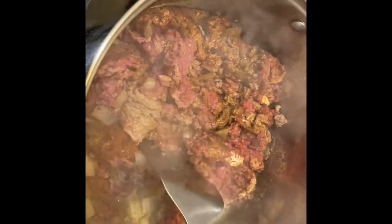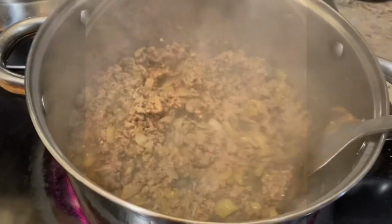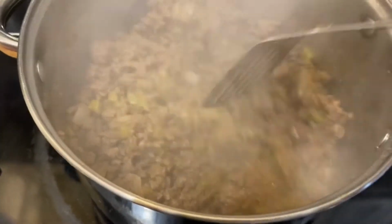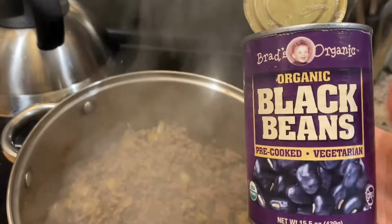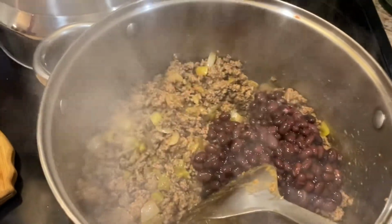Now this night is when I made a big batch of ground beef, and so it's for taco soup. So I'm adding lots of Mexican flavors: cumin, chili powder, paprika, onion, garlic, salt, and pepper. And I'm just gonna brown it all together. And I added a little can of diced green chilies and this can of organic black beans.